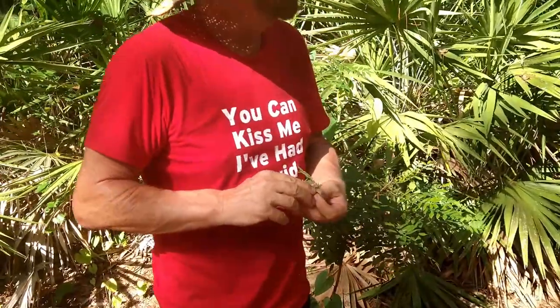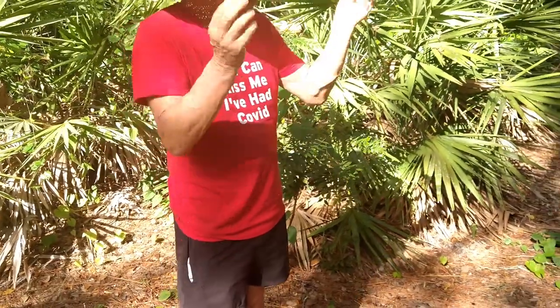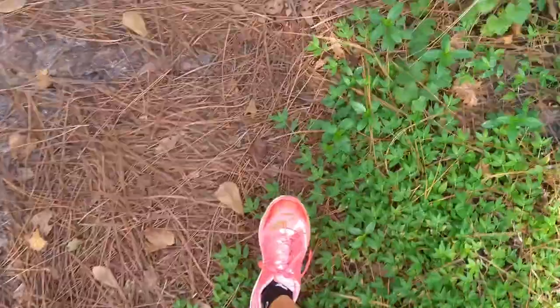And it's aromatic and astringent. Some people like to eat it raw. Some people like to cook it. But it is edible. And of course, in the springtime, it's bigger and longer and all that. But we'll see if we can find some, because over in the woods, we might find some with some berries.